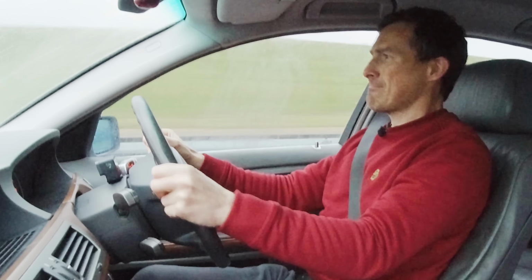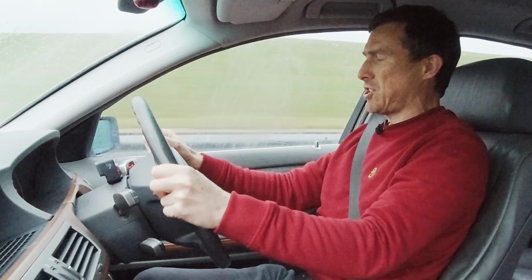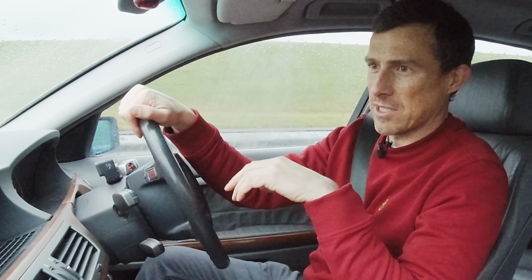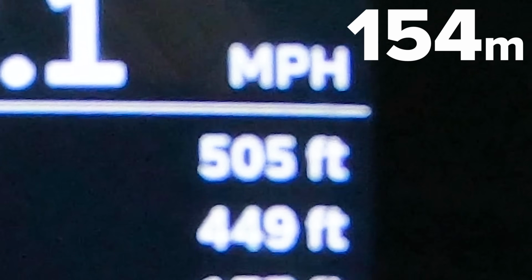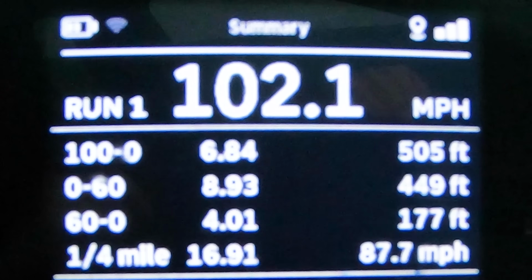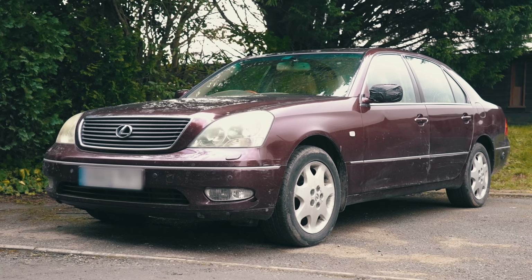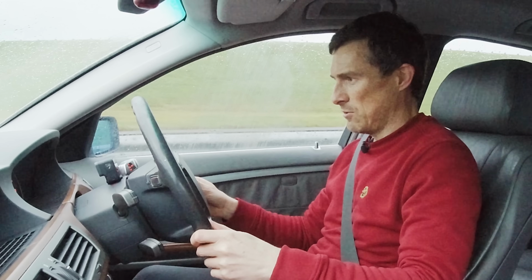How about the brake test? Come on. That is sketch. That is really scary, and it's still going. What? Am I driving on glass? It feels like it. What did it do? Brake test from 100 miles an hour, it actually did the worst, 505 feet. However, it was a bit better than the S-Class from 60, 177 feet. Overall, I think the Lexus won the performance tests. That was really worrying. Oh, I didn't like that at all.